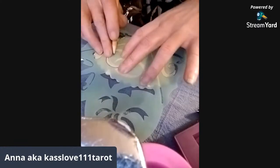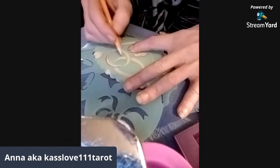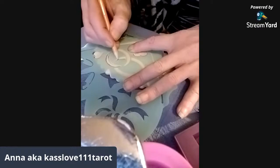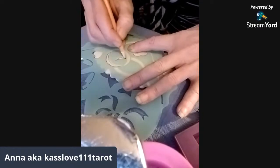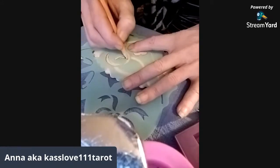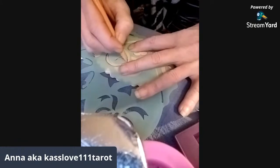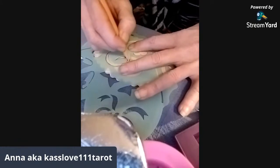Little moon. Like Sailor Moon. So if I outline them like that, then I can kind of see where the lines are, and then I can just fix them. Put my own flair to it.